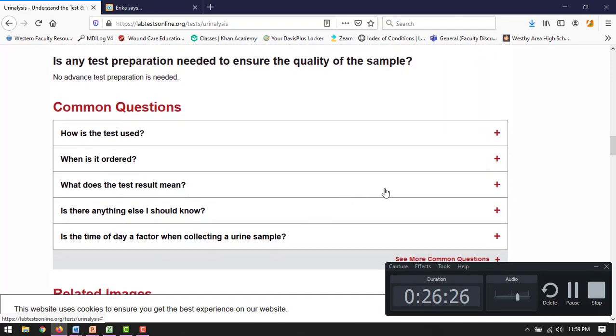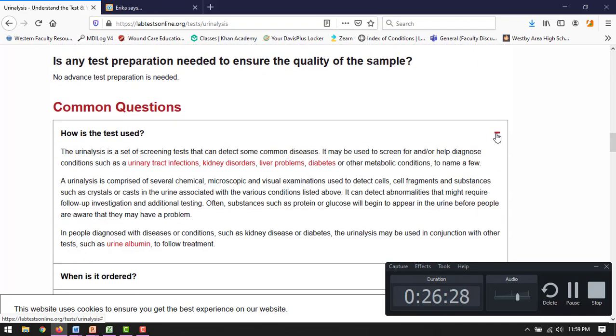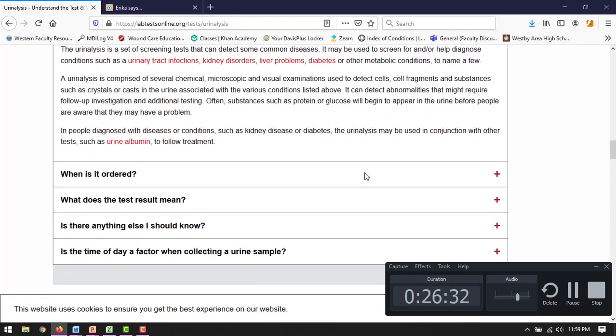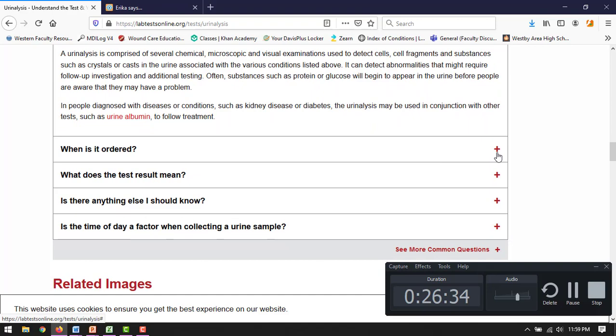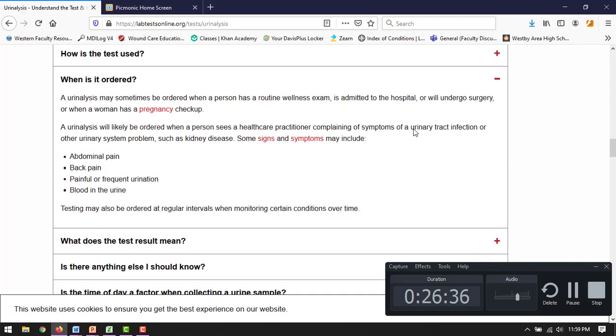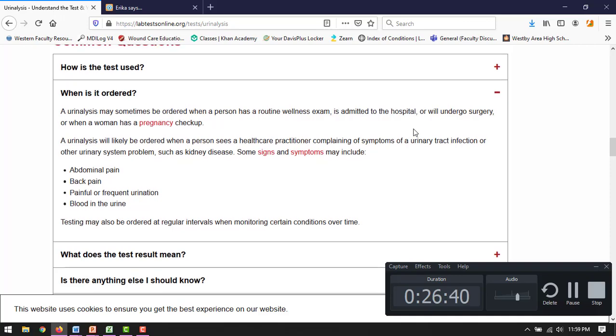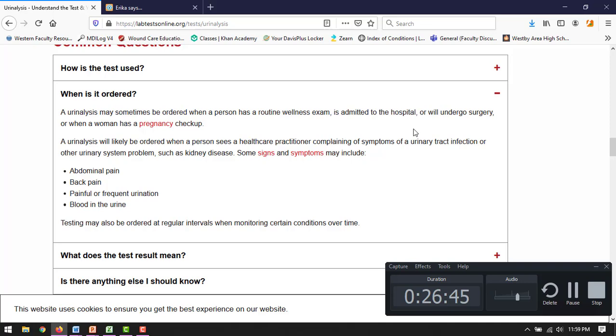So, let me test is used, like I said. When is it ordered? Routine exam, when they might be admitted to the hospital. Anytime somebody's going to have surgery, they're going to run a urinalysis. A pregnancy checkup, they'll run it just to make sure there isn't a UTI.